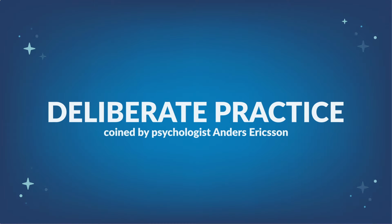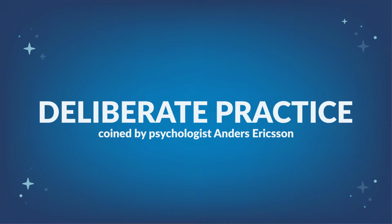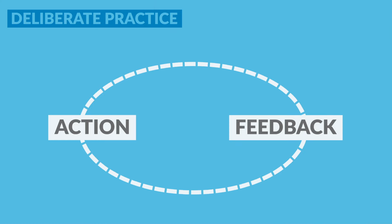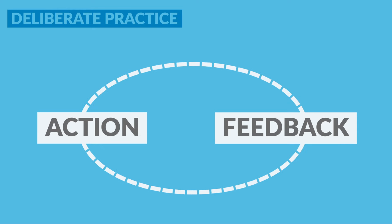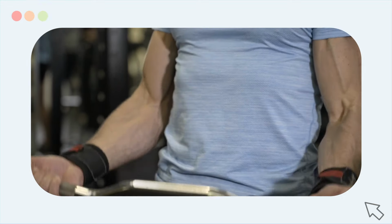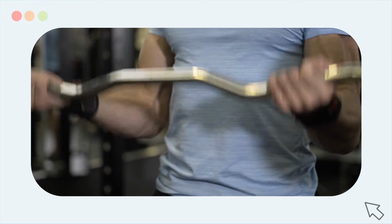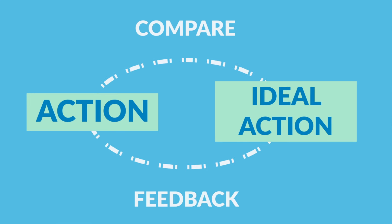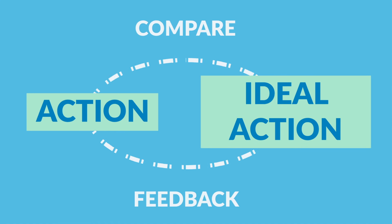So how do you improve your stride length? Through deliberate practice. How does deliberate practice work? It's pretty simple. There are two components to deliberate practice: action and feedback. If you wanted to improve your weightlifting form, you could film yourself lifting and then compare it to the footage of a professional.